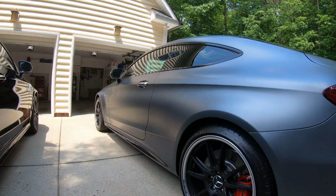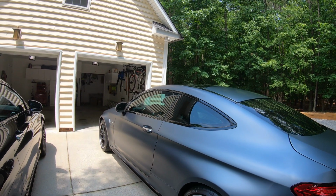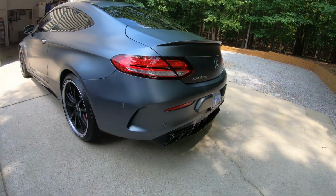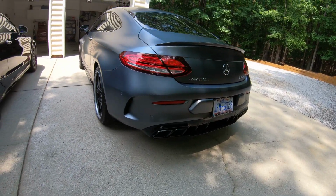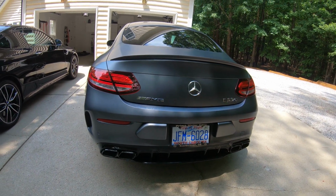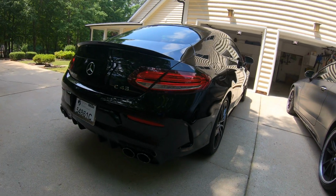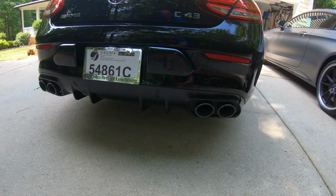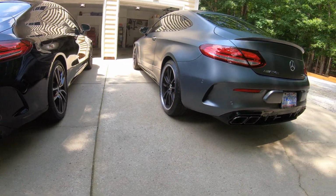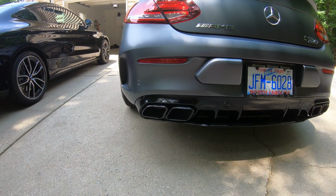Both cars also have the night package, which is the black styling around the windows, black trim on the bottom sill, black around the exhausts. It looks pretty good. I wouldn't change a thing. Speaking of exhausts, you'll notice that the 43 has oval-shaped pipes and the 63 rectangular.